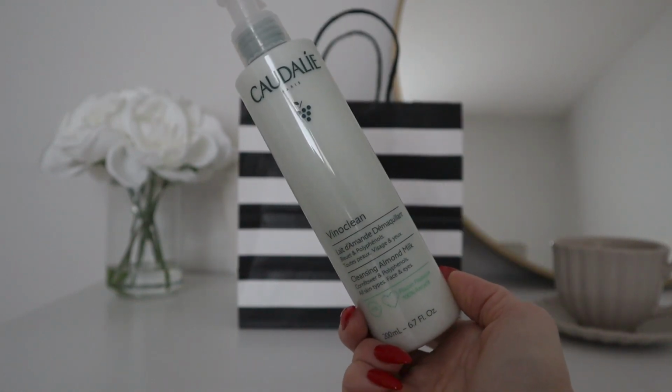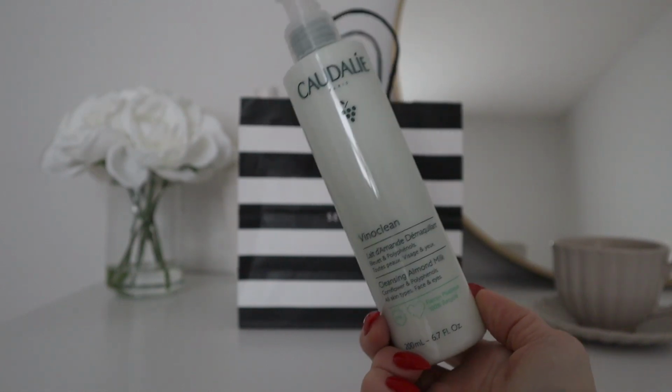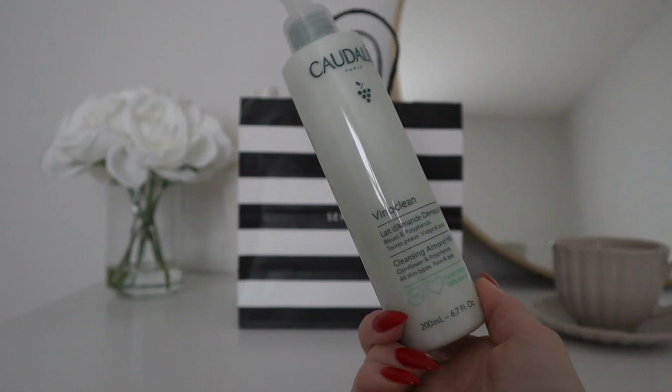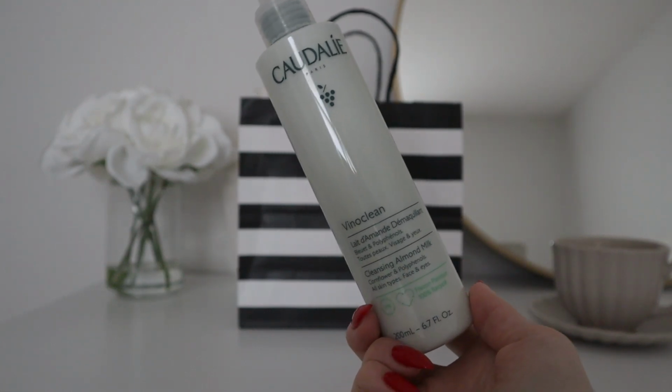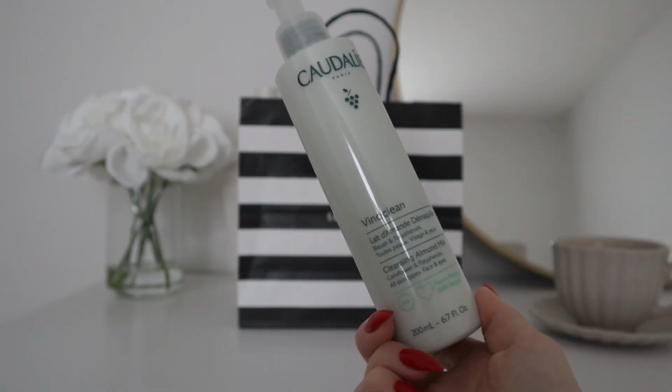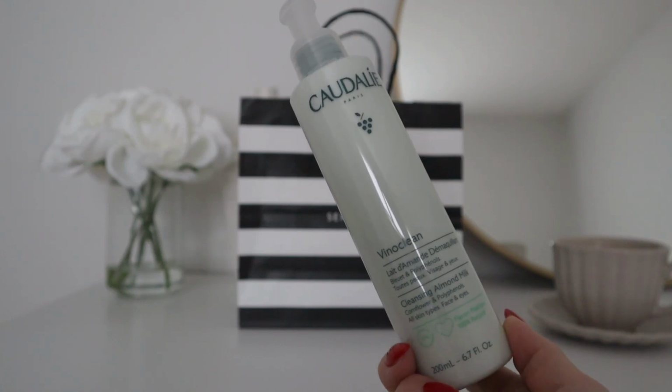What I'm noticing is that I much prefer a cream formulation, and this is one, like I say, that's caught my eye quite a few times when I've been browsing on the Sephora website. I was going to get it during the last Sephora sale, and I didn't for whatever reason. This is the Caudalie Vinoclean cleansing almond milk with corn flour and polyphenols.